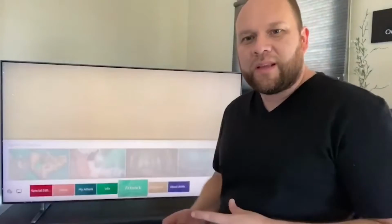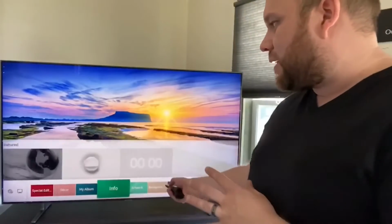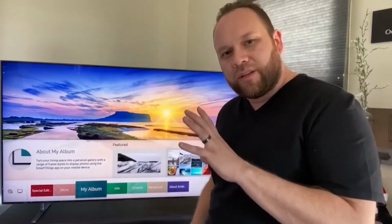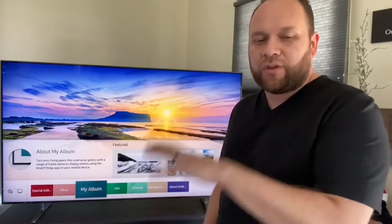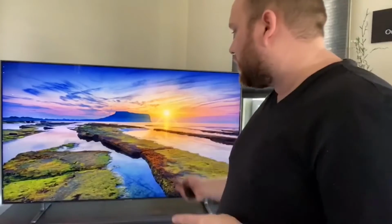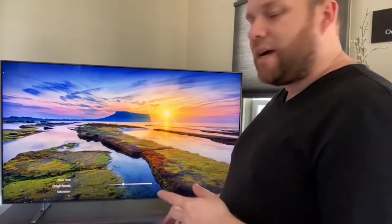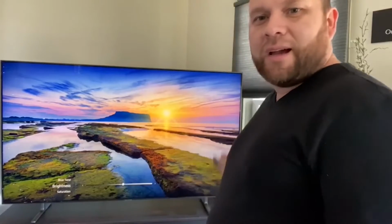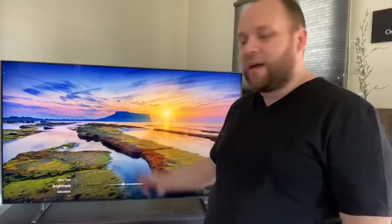Okay, so it's loading, and then on here on the bottom, it's got different kinds of features. It's got like My Album, so maybe if you wanted to upload your own pictures to the Samsung platform, you could have your own pictures displayed on here. It's got like artwork, different kinds of contemporary artwork. So it's got so many different features on there. But I kind of like the landscape view, so I've kept that on there for a little while. Every once in a while, I'll change it up.